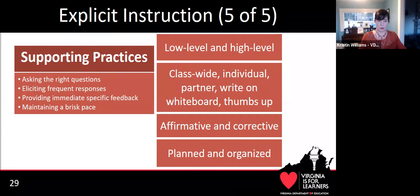What examples will I use? What planned examples will I use? So you really want to make sure that you're planning for that explicit instruction.